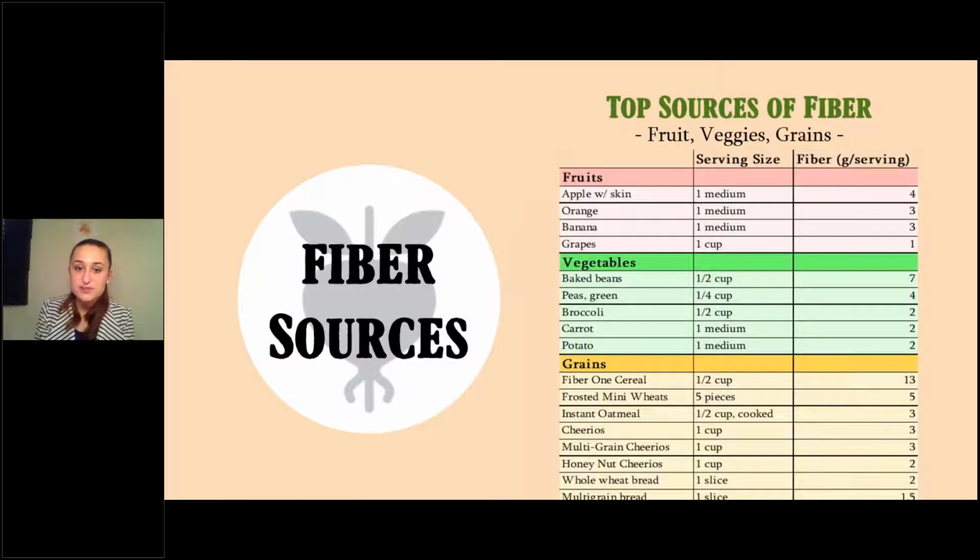Moving on to vegetables, we can see that both baked beans and green peas, which are both legumes because they're part of our beans, peas, and lentils family, have about 4 to 7 grams of fiber per serving. And when we compare that to our fruit, that's actually a lot of fiber. So legumes are high in fiber, they're fiber packed, as well as other vegetables, including things like broccoli, carrots, and even some potatoes. While they don't have as much fiber as legumes, they're still very good options to get a good fiber source in. And lastly, we've got grains.